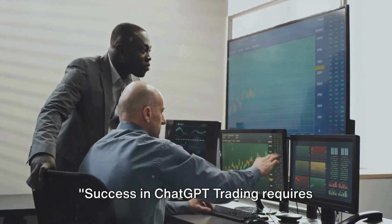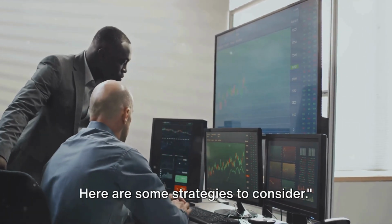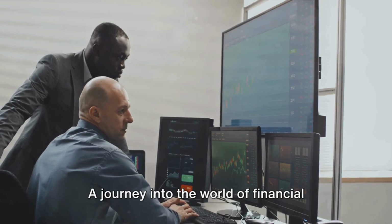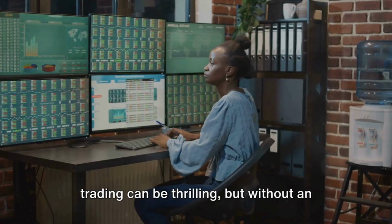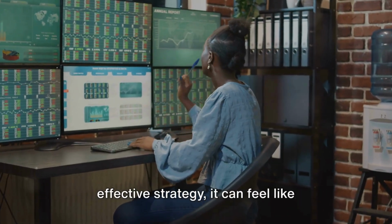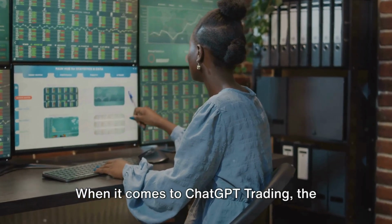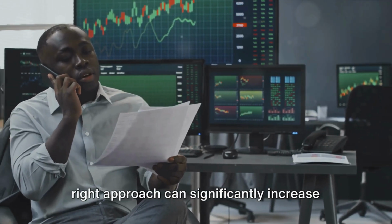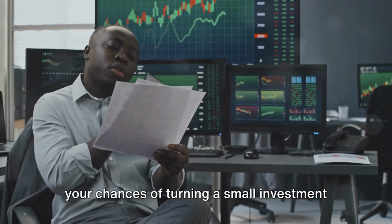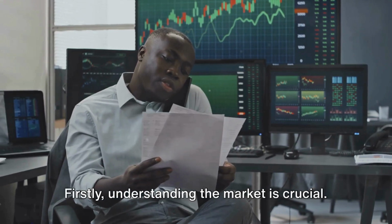Success in ChatGPT Trading requires strategy and understanding of the market. Here are some strategies to consider. A journey into the world of financial trading can be thrilling, but without an effective strategy, it can feel like navigating through a maze blindfolded. When it comes to ChatGPT Trading, the right approach can significantly increase your chances of turning a small investment into a substantial return. Firstly, understanding the market is crucial.